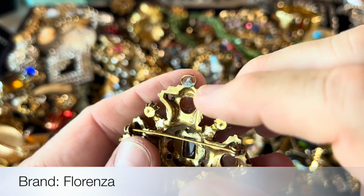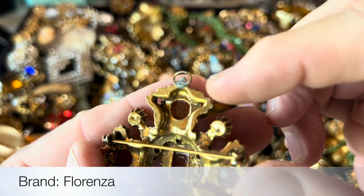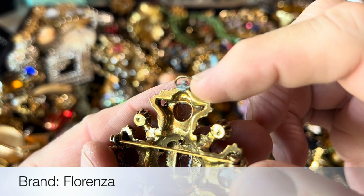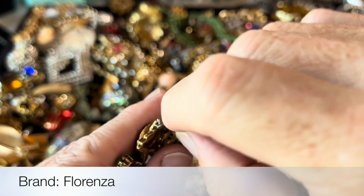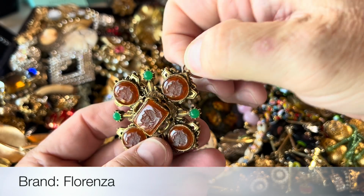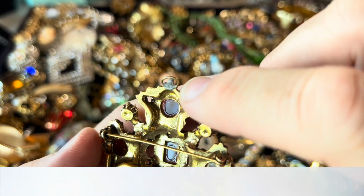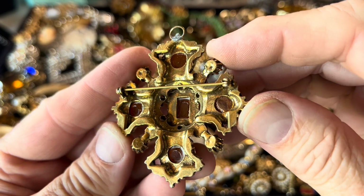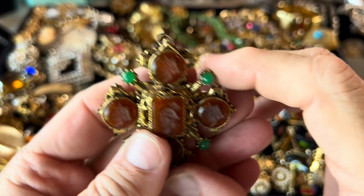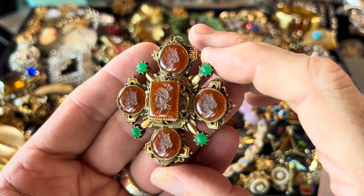Now, what I did notice on here when I got it, I did not notice it when I bought it, but when I got it, somebody has put a little ring there on top so that you could wear it as a necklace as opposed to a pendant. But that little ring right there is not original. You can see where they welded it on. Not a big deal, but it is absolutely gorgeous. So yeah, this is a beautiful Florenza piece.